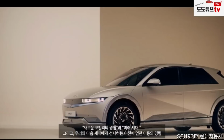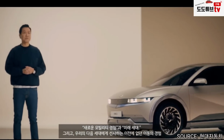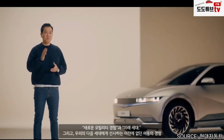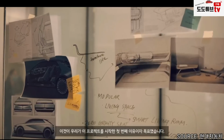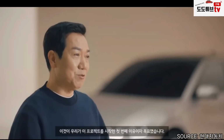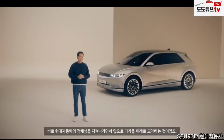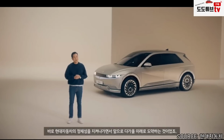A new mobility experience and next generation. More specifically, a new mobility experience for the next generation. This was the mission from the first day we began this project. To look ahead towards the horizon, but stay fundamentally Hyundai.